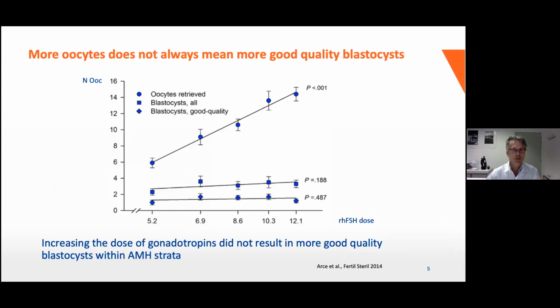In a prospective dose-response trial in 265 women of less than 38 years, incremental doses of human recombinant FSH, Follitropin delta, resulted in more oocytes, but not in more good quality blastocysts. So the hypothesis is that only a limited proportion of the oocytes per egg retrieval have the potential to develop into a competent blastocyst. Nevertheless, in that study, and as expected, predicted hyperresponders had more blastocysts and a better cumulative live birth rate than predicted low responders.